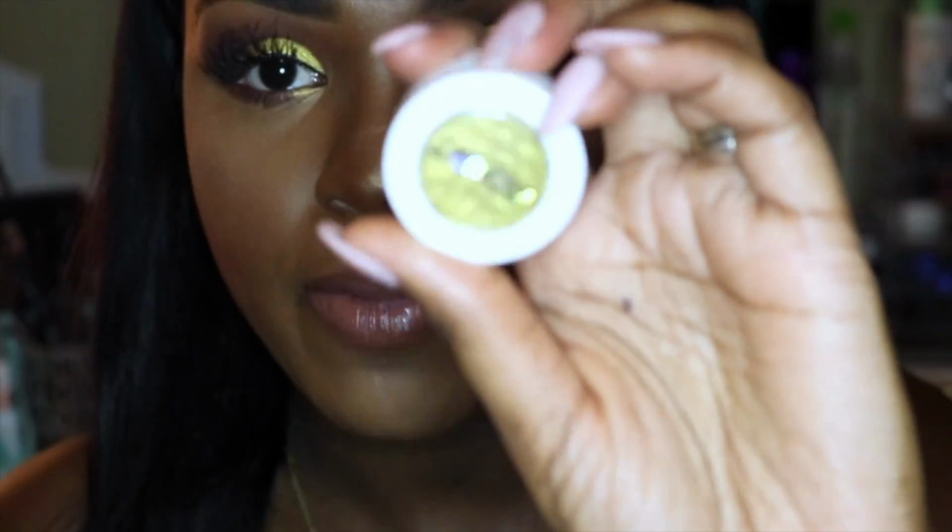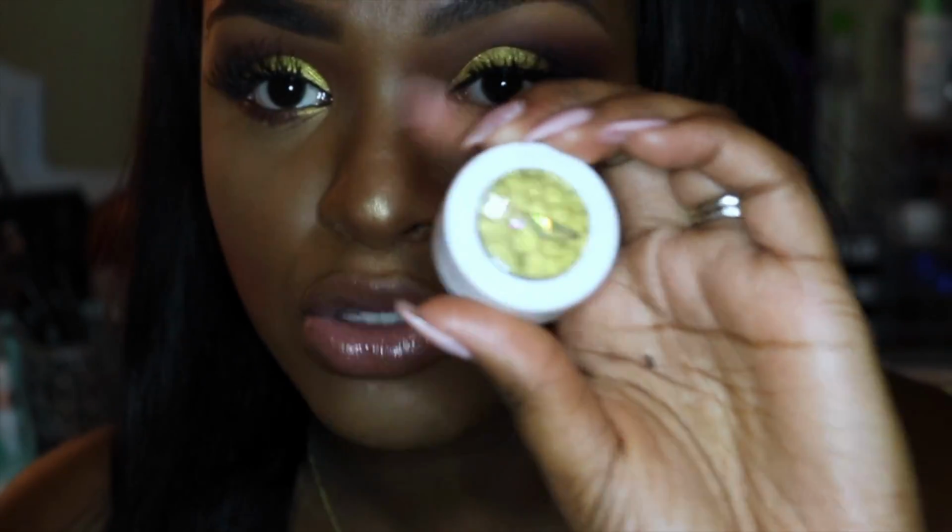This is like a transition into spring type of makeup look, I feel like, because as you can see, there are still some dark, smoky glamness going on, but I did use a pop of color, and that is in the shade Telepathy, which is by Colourpop. I absolutely love this shade.